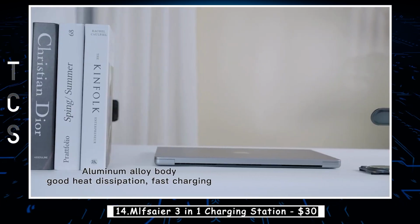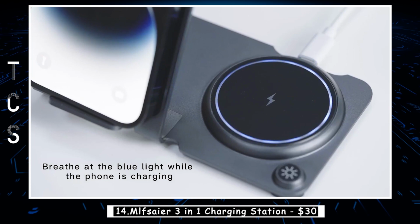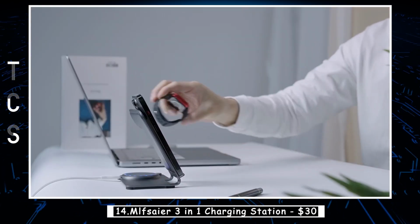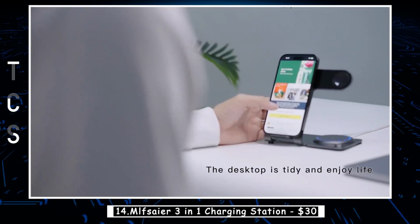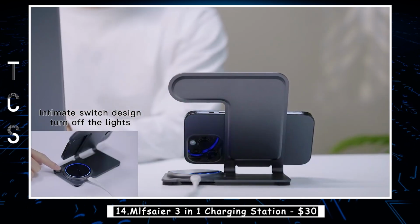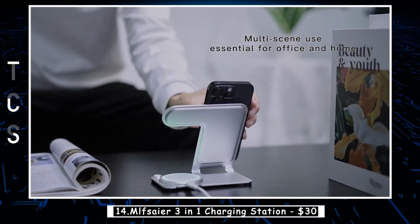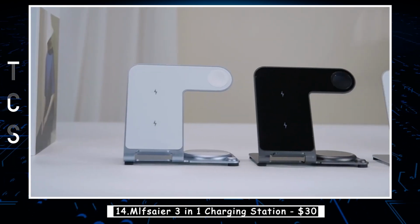Crafted from sturdy aluminum alloy, it ensures durability for a decade or more. Charge your phone, watch, and earphones simultaneously with confidence. Enjoy fast wireless charging with high-power chips and a 20-watt adapter. The smart breathing nightlight adds a sleek touch to your nightstand, and anti-slip pads keep your devices secure. Case-friendly design allows charging through protective cases. Simplify your life space with this essential charging station for multiple devices.